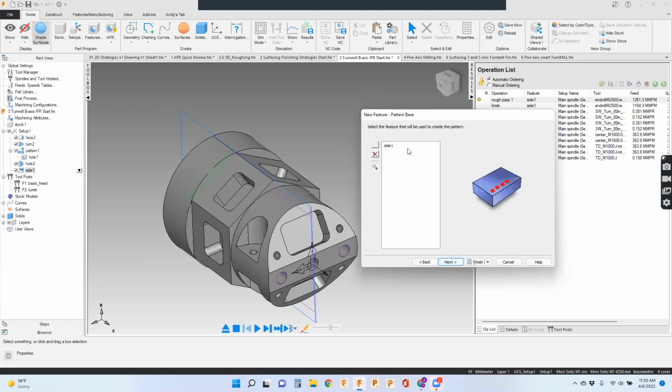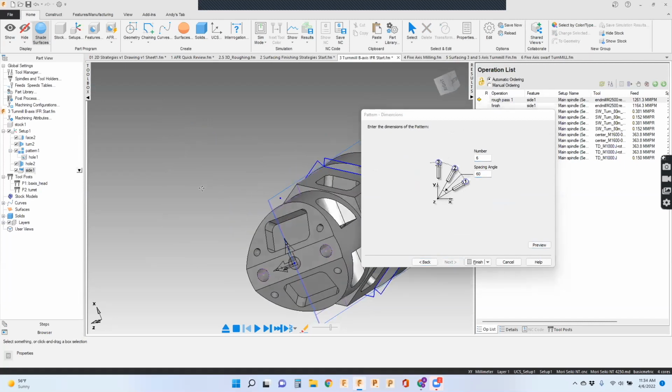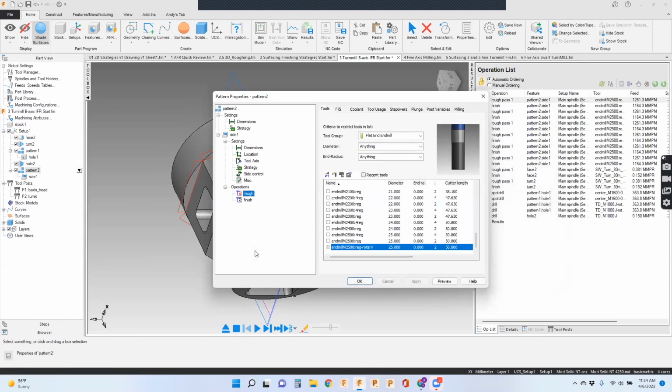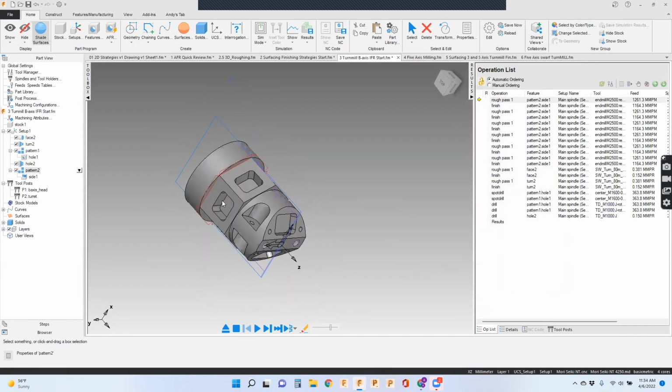So we're going to pattern that side feature and we're going to go around our index axis, and there's 6 total at 60 degrees apart because I've already looked at it. I see the nice preview to make sure I got all that correct. So all the blue represents where those are going. I hit finish, and just like everywhere else, FeatureCAM picks the tool, sets the feeds and speeds, step overs, all that good stuff. Okay, so then we see the machining.